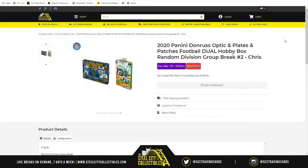This is going to be a 2020 Panini Donruss Optic and Plates and Patches Football Dual Hobby Box Random Division Style Group Break number 2. Eight spots in the break because there's eight divisions at stake. What we'll do is take our spots and randomize them 5 times, then do the same thing to the NFL divisions. Once we do that, we will match up the two lists.